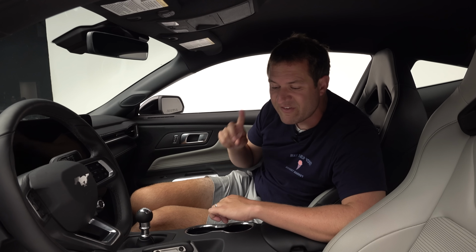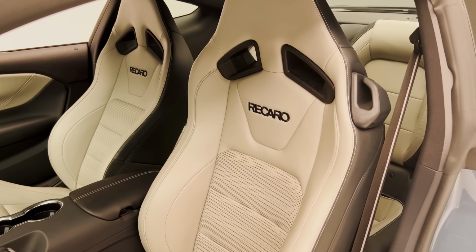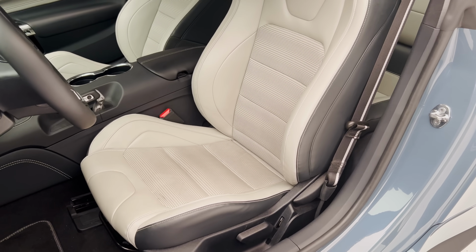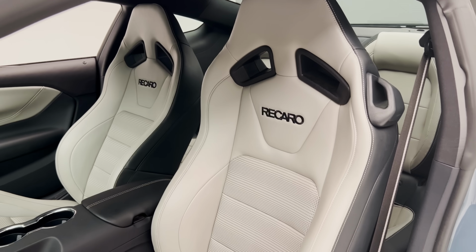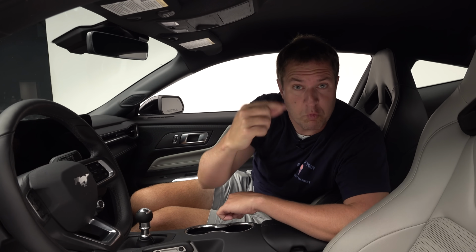Now, speaking of the seats, you will notice that this particular Mustang has Recaro seats, which look very cool. Heavily bolstered, you have holes in the top for racing seat belts to go through. It's a very high quality track focused seat, and that is part of the Mustang Performance Package, which is offered as an option on these cars. Both the 4-cylinder and the V8 offer the Performance Package, and it comes with quite a few upgrades, like, for example, wider rear wheels and tires.